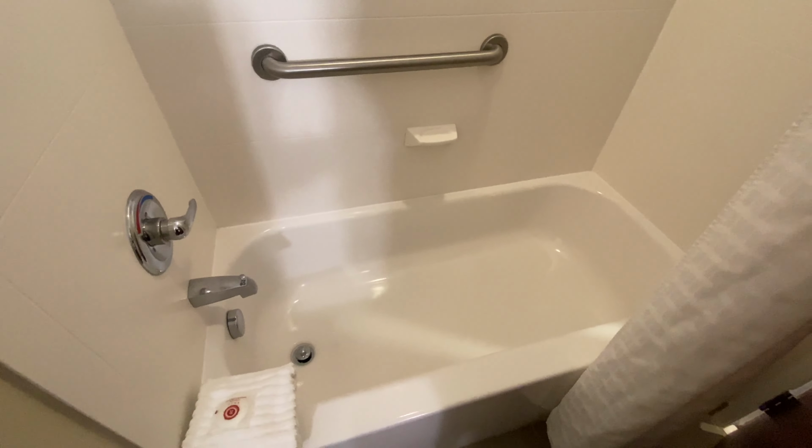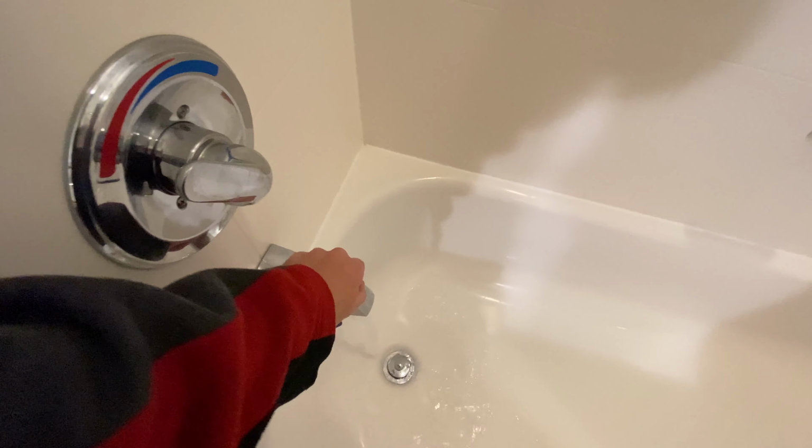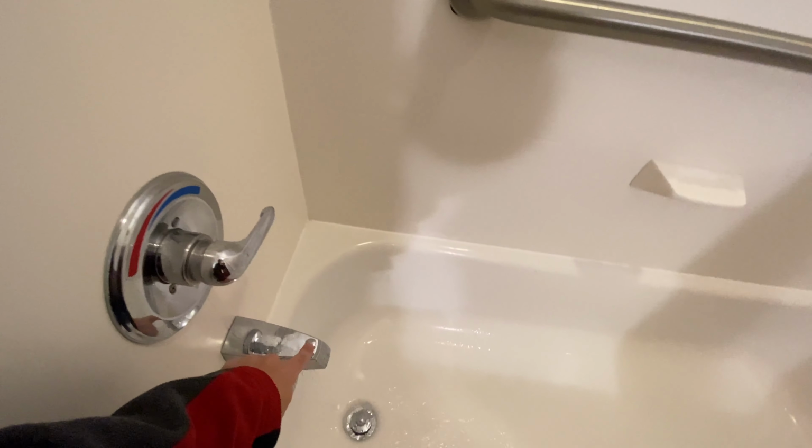Here is your bathtub, which I like. More and more hotels are going away from them. A nice Delta showerhead. Let's check out the pressure. Pressure's adequate. I wouldn't say it's amazing, but it's definitely adequate.